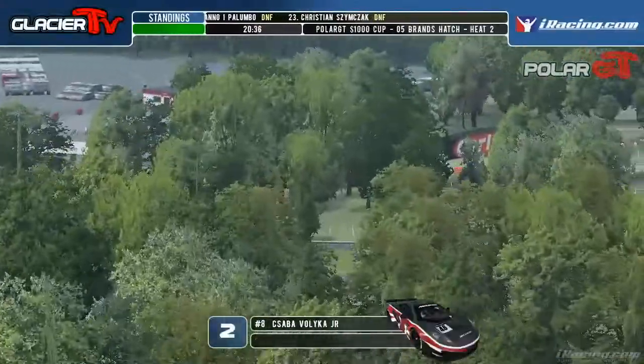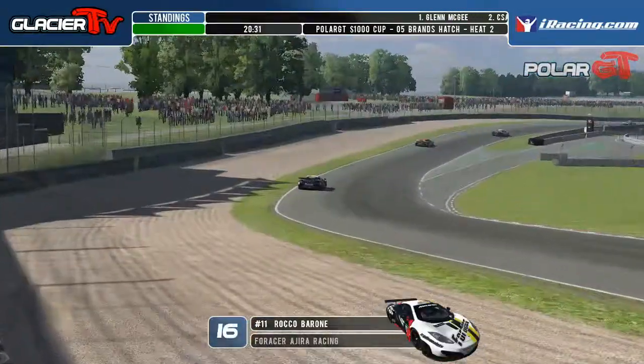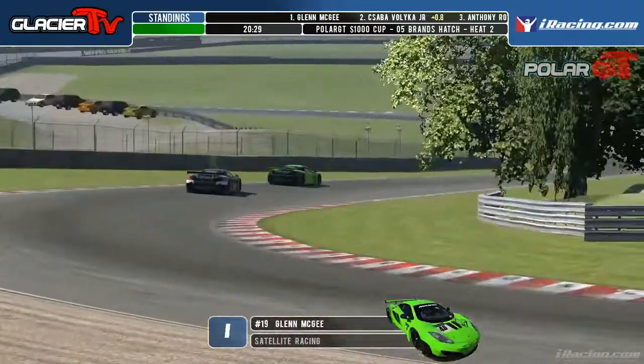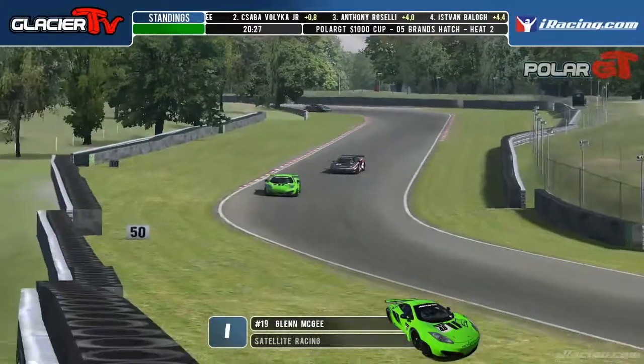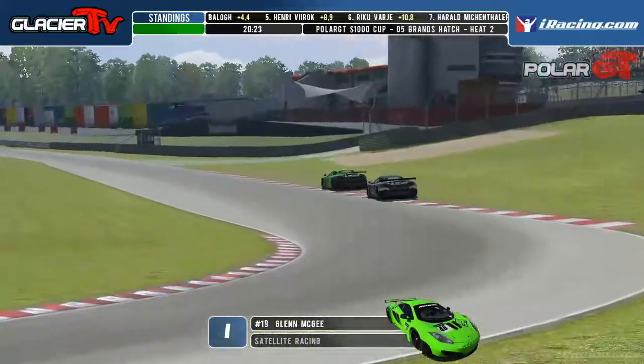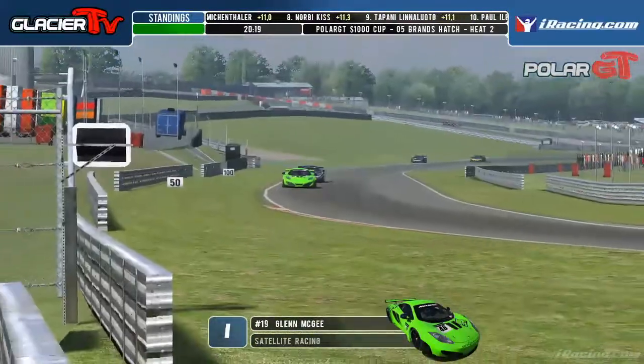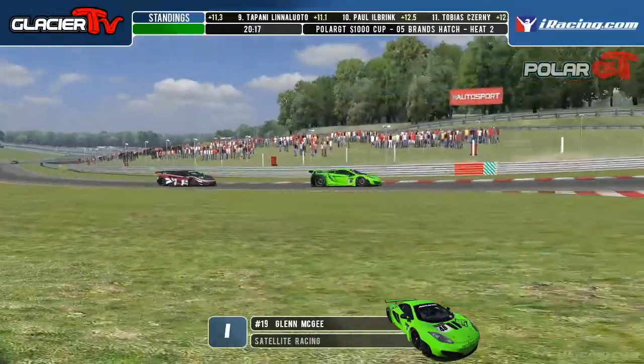I'll tell you one thing we need to keep an eye out on, though. The battle for the race lead. It is now down to 0.4 seconds between Glenn McGee and Xavier Volker Jr. as they work themselves down into Green Hill Bend once again, on lap number 11. We have 20 minutes left on the play clock, so surely Volker Jr. has enough of the tank to at least have a couple of goes to get past Glenn McGee.